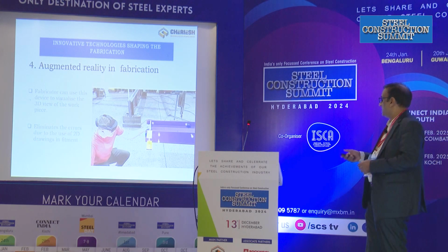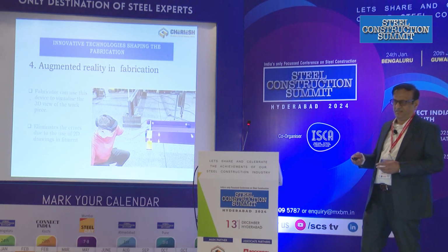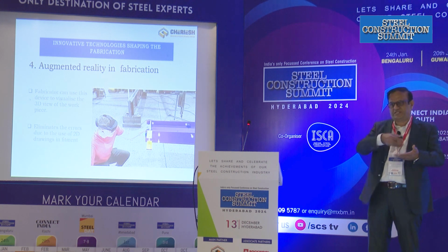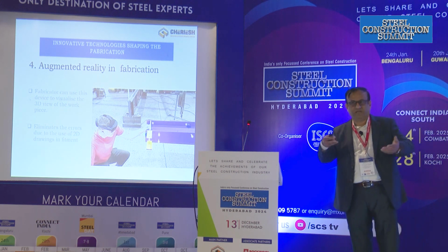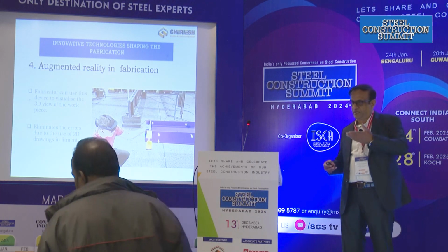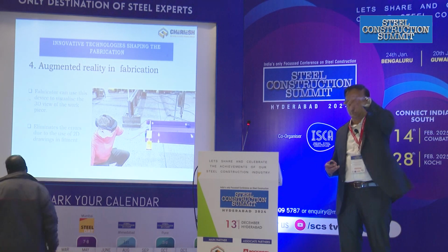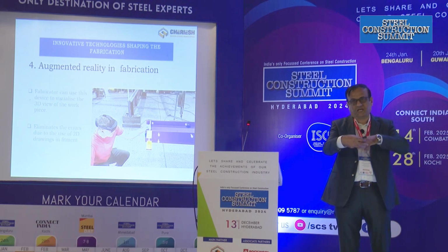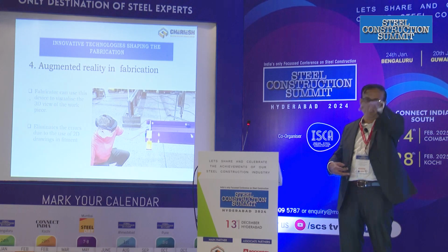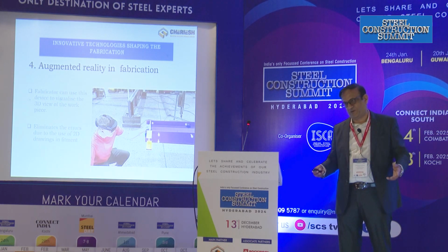Now, augmented reality is nothing great. It's a reality on which you put digital data. In a simple way, for example, you have a house, and in your living room, you want to see how the couch is going to look. So you can superimpose the couch on the empty real space. I'm not talking about the drawing. You can go to the real space, superimpose this on that, and see whether it looks good.